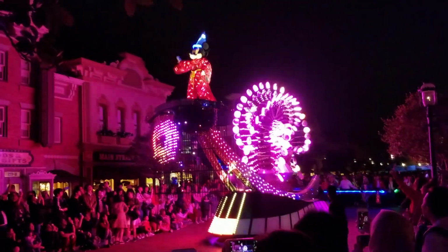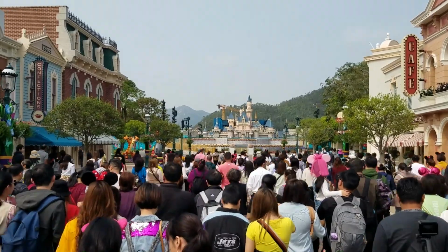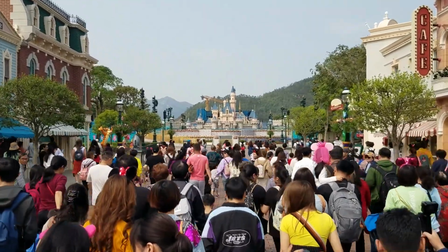And that's a wrap on the first visit to Disneyland in Hong Kong. You know, I gotta tell you, I really enjoy this park. It's an absolutely gorgeous place. I love the setting that it has with the mountains of Lantau Island around it. Makes it a little bit more unique compared to the other Disney resorts.